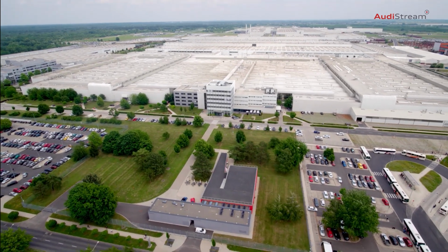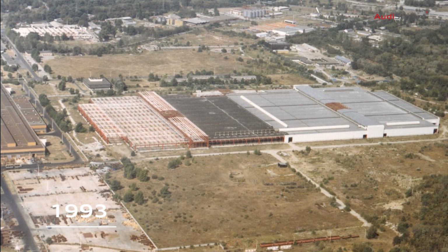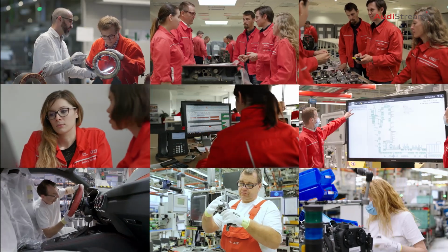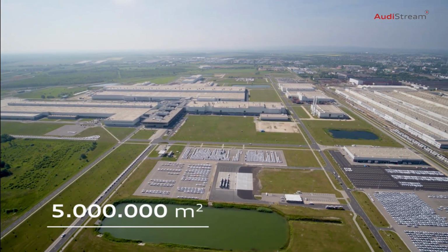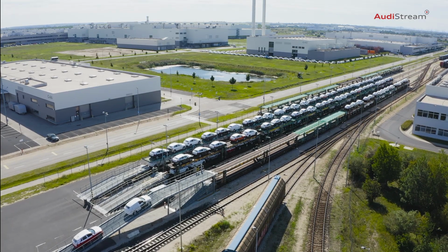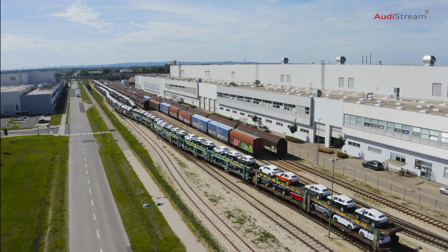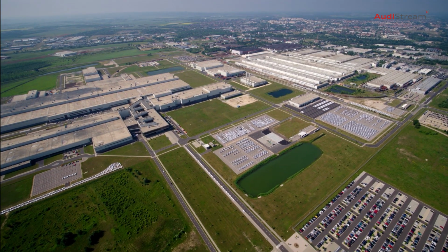The city's industrial traditions and the aforementioned favorable geographical location also played a role in the establishment of Audi's Hungarian subsidiary in Győr in 1993. The factory, which initially started with a small team of 82 people, is now employing nearly 12,000 people on an area of more than 5 million square meters, which is about twice the area of Monaco. Over the years, Audi Hungaria has become one of the largest exporters of Hungary and the most important player in the Hungarian automobile industry. Who would have thought this back in 1993? Let's take a closer look at our factory. Let's start exploring the different areas.